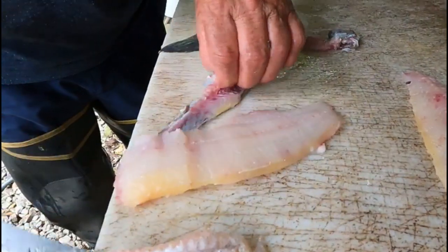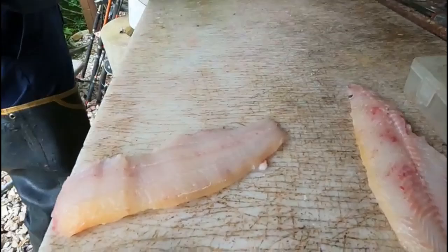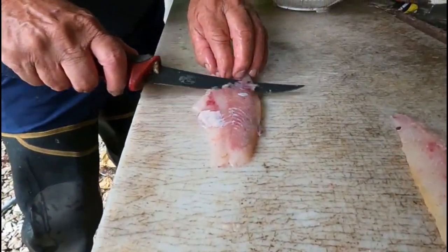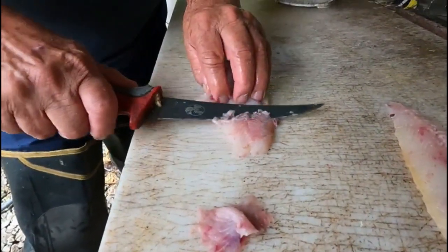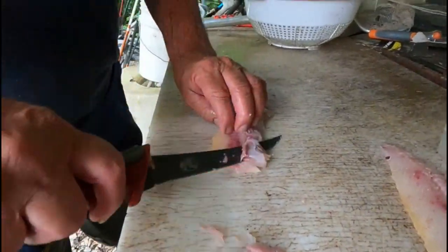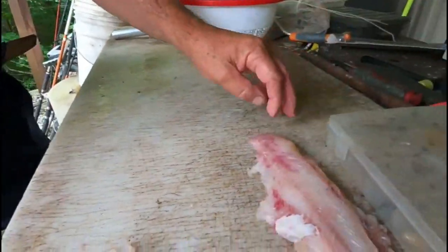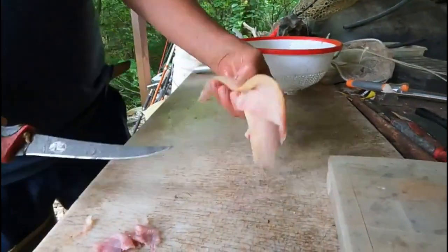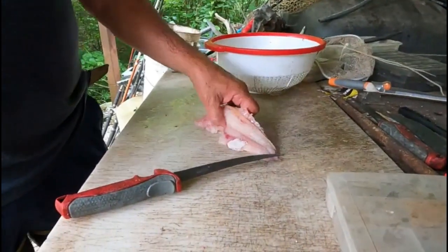I have an idea if it had been an otter, he would have eaten more of that. Some more of this stuff off of here. Take the rib out. Look at there. That's two pretty good fillets I got off of that fish. I salvaged about 75% of the meat, so I'm glad about that.